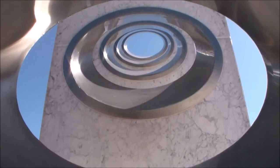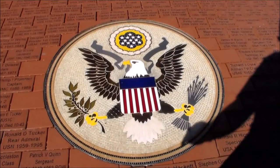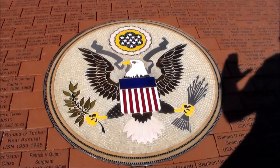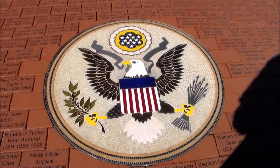Okay, so these are the rings that go through the columns. And on November 11th, the sun will shine through these rings, through these columns, and it will illuminate the Great Seal of the United States. And there it is. Only on November 11th will the sun shine directly through those rings and hit this circle. And this is supposed to happen for the next 500 years. So in 500 years from now, you should come out here, see if it still works.